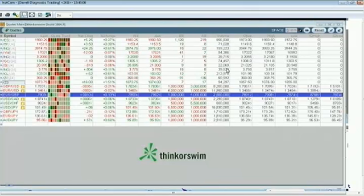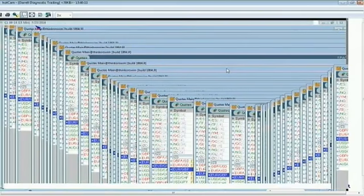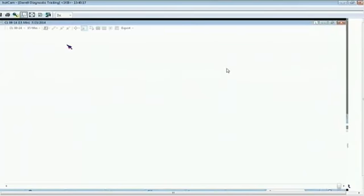Let me move this out of the way. It keeps popping up over it. And I didn't want 10, I wanted 10 minutes. There we go. Let's see how it ended up on our trend here.